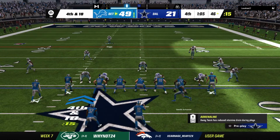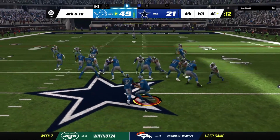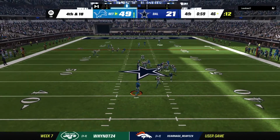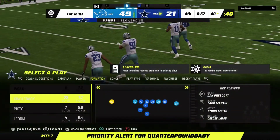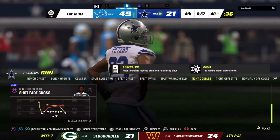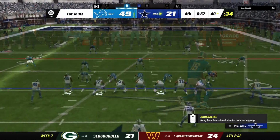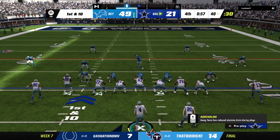They'll send a receiver in motion to the left. They go ahead and snap it. Gone. And he's brought down. Can't do anything with the football. It's a sack and a turnover on downs. The Lions turned away on 4th down. And that will force a turnover on downs.